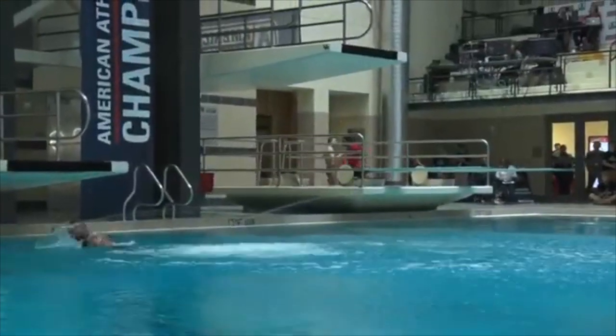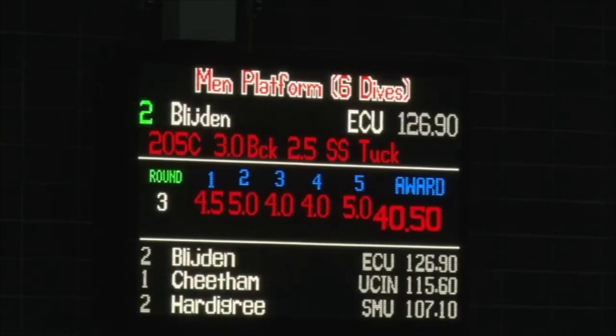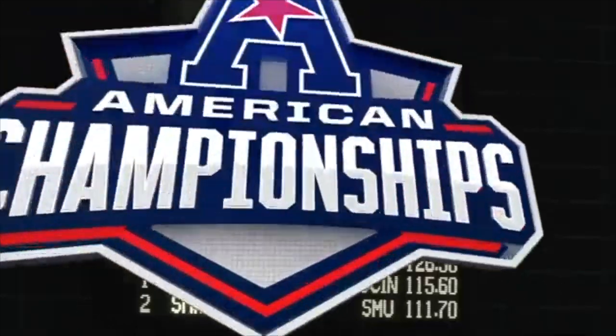Gavrilo. Nice start to the dive for him. Exceptional height. Gets into his rotation well, but comes out too late. You see the big splash as a result.